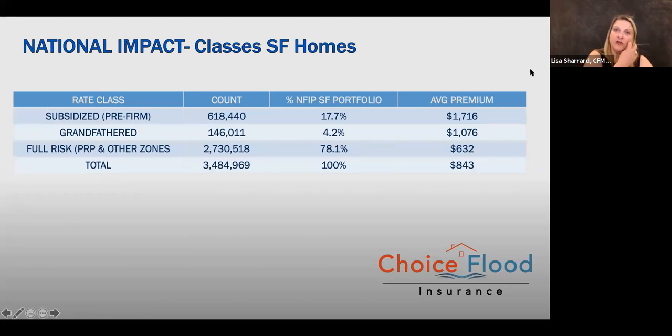So let's look at classifications. This is the national impact by class. We have 618,440 pre-FIRM subsidized policies. We have 146,011 grandfather policies, full risk rate policies, and PRP or other flood zones. There's almost 2.1 million or 2.7 million, a little over that. And that makes up the bulk of 78.1% of the policies in the book.